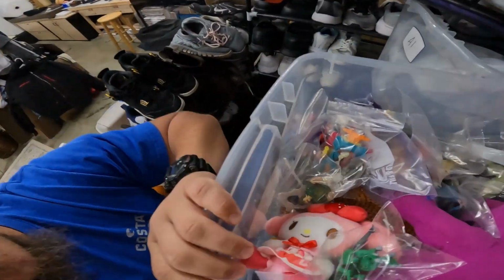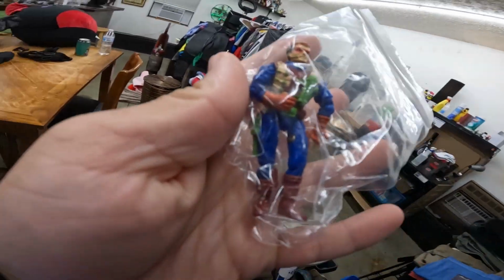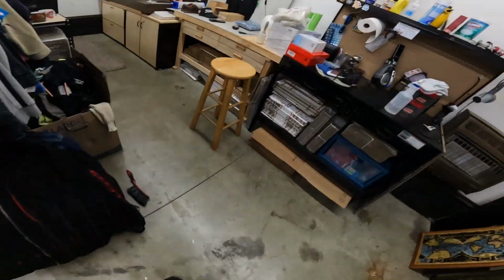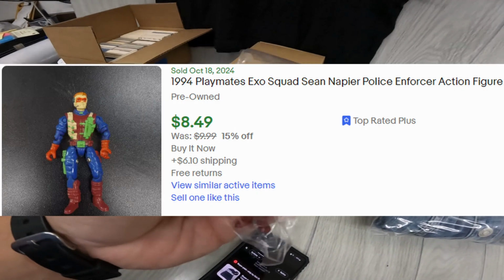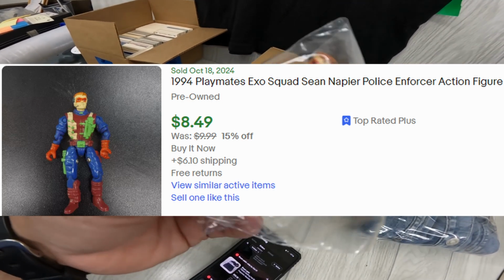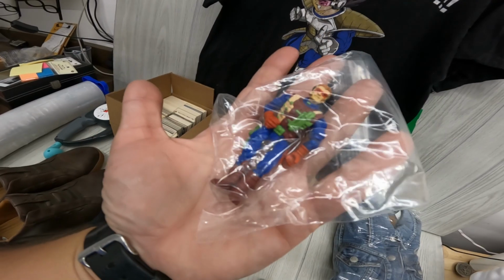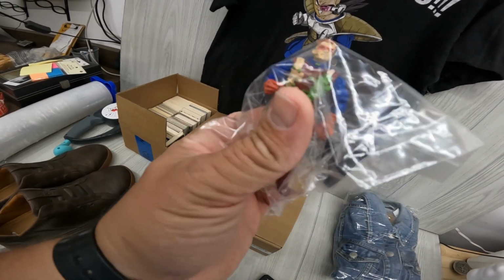The last thing we got going out is a 1994 G.I. Joe Playmates little guy. He's got a little dude. I listed a bunch of those not too long ago. They're slowly selling. I think that's him right there, if I'm not mistaken. Yep, that's him right there. He did sell for $8.49, and the buyer did pay shipping on him. It's a little Exo Squad police enforcer. Surprising what these little G.I. Joe figures and stuff that are a little bit older can go for.